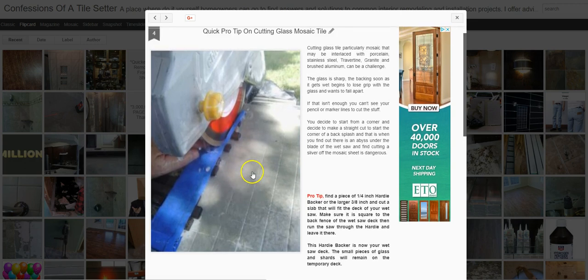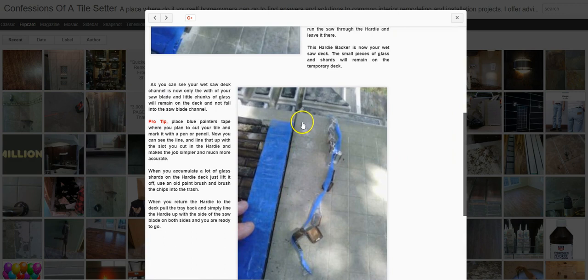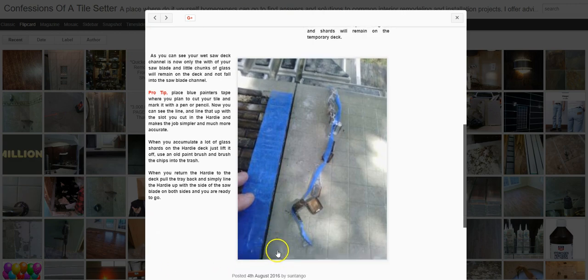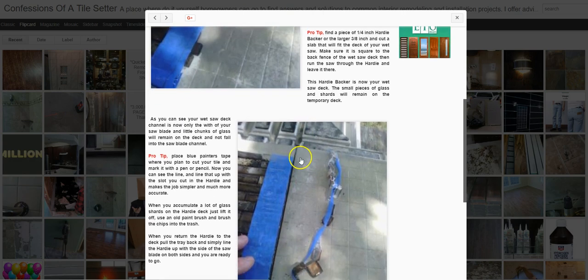Well, here's a tip for you. Get some 1/4 inch Hardie Backer. All right, some 1/4 inch Hardie Backer. Cut it. Even if you have to buy a whole piece of it, you can cut it up in pieces and use it for other things. But just cut one that will fit on your saw deck, and square it up with the fence down here at the bottom. All right, down here at the back of the saw deck, there's a fence. Just pull it back so that it's squared up against the fence, and then run your saw through it.